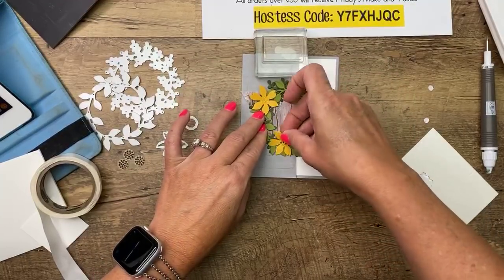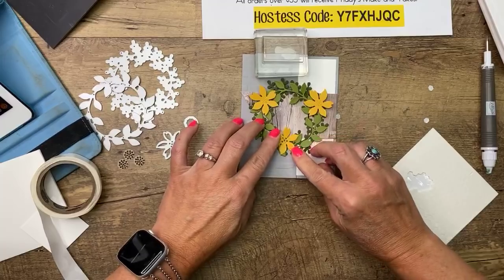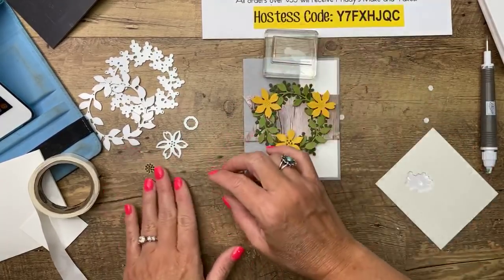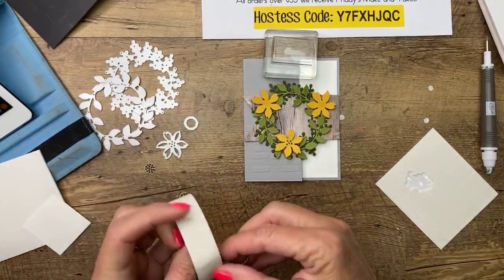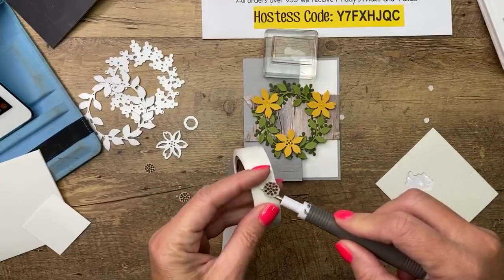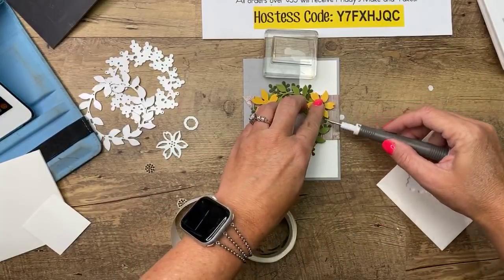Okay, I don't like that there. I'm going to put it like that. Okay, now let's make sure we don't have anything sticking. Okay, those are mini dimensionals. Now we're going to take the chocolate chip cookies, also known as a flower center, and I'm gonna put those on with glue dots right there.